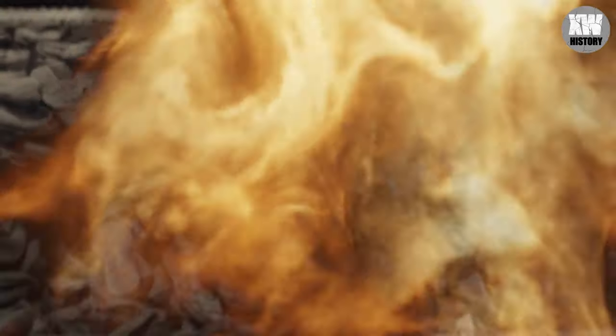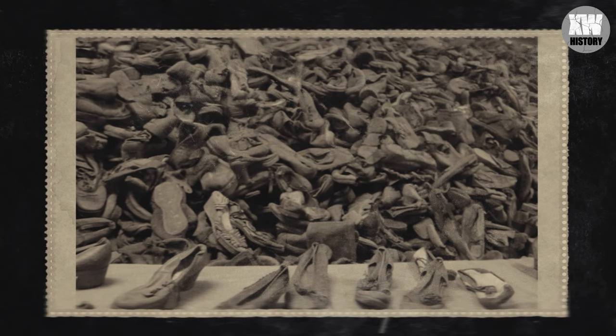The Nazis were very practical. No matter how terrible it sounds, concentration camps were not only death factories for Nazi Germany, but also profit-making factories.